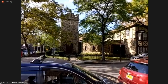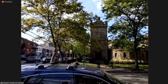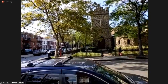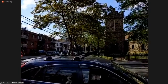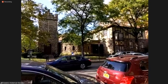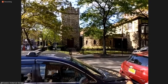This Baptist church now has a very large Indonesian membership. You may see from the signage out front that the space is also used by a Punjabi congregation. That is very typical, I think, throughout Queens, but certainly in this area of Queens, that churches, particularly some older churches, are now used by several different congregations. But this is a center of the Indonesian community in New York City.